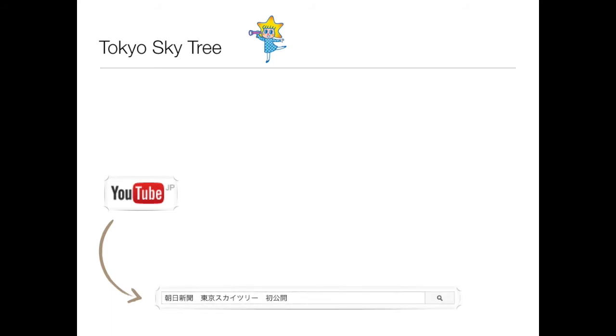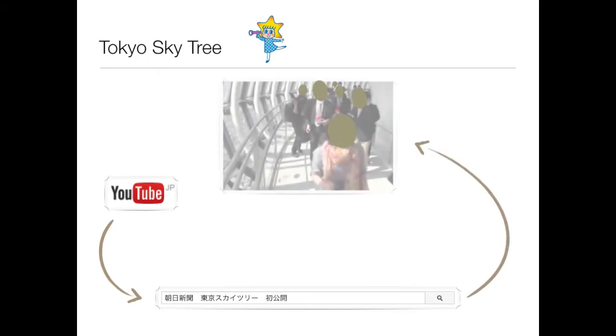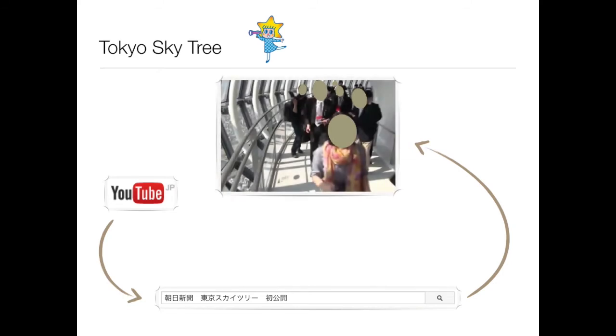If you haven't been there, here is a short video about Tokyo Sky Tree. If you have been there, have a look at the video anyway. It will remind you of what an amazing structure it is. First, go to YouTube, and this week we are searching in Japanese. Search Asahi Shimbun, Tokyo Sky Tree, Hatsukokai. The video should be the top one and has a thumbnail that looks like this, but without the people. I guess they used a different picture for their thumbnail. The video is 2 minutes and 27 seconds long.